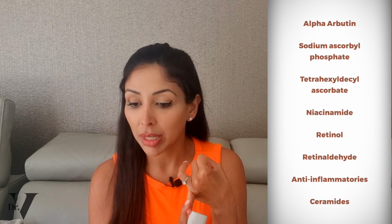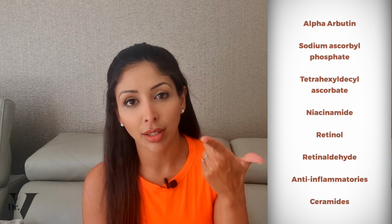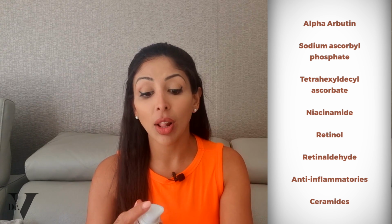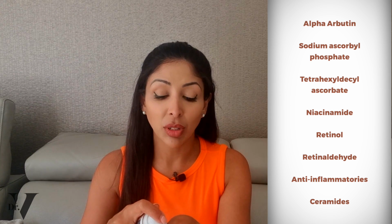And in it, I've basically put in alpha arbutin, so that helps with the pigmentation. I put in 2 forms of vitamin C, sodium ascorbate phosphate and tetrahexyl ascorbate. Of course, niacinamide is in here, plus retinol and retinaldehyde, plus green tea extract, so anti-inflammatories and ceramides. So we did really put a lot into Trio Blemish.